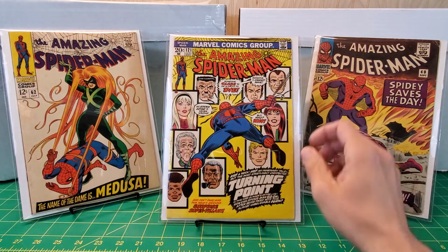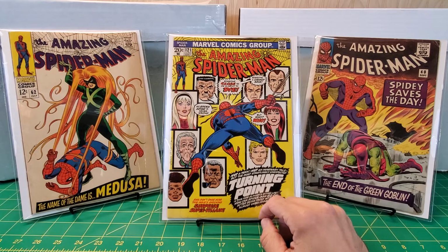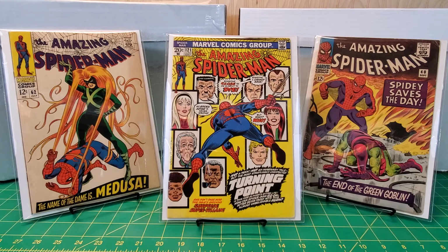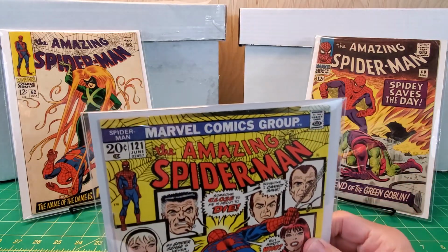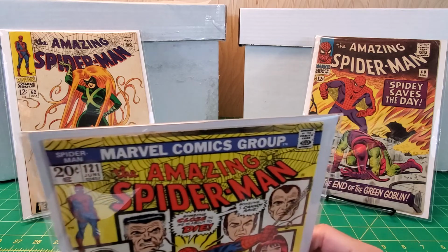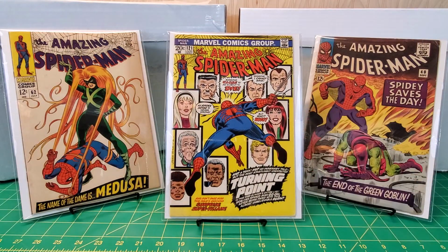It's Amazing Spider-Man 121. It's not in as good a shape as the one I left behind, and the deal was not nearly as good, but I am still super happy to have it. The Death of Gwen Stacy, a classic John Romita cover. This one has that kind of weird distributor spray on it, but still, it was like $150, something like that. So pretty good price for a book like this.